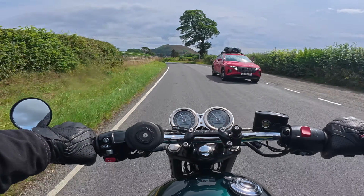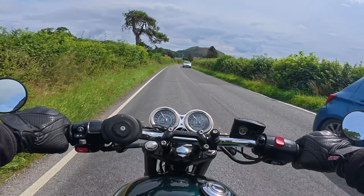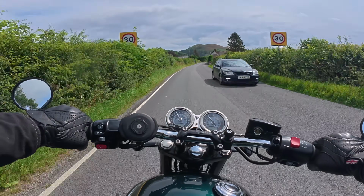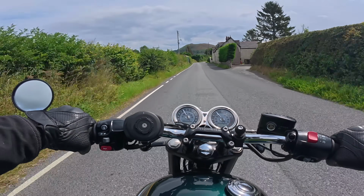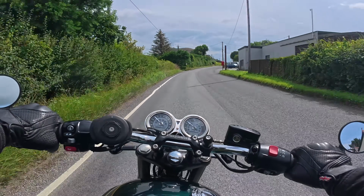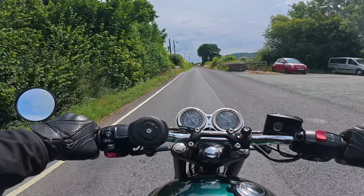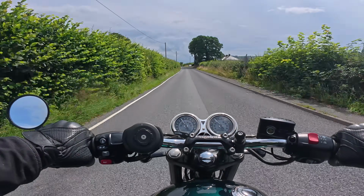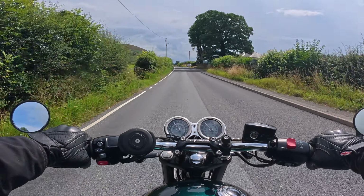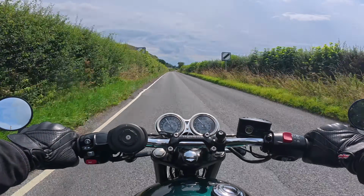It can do everything really well. So if you're going on roads like this all day, it's the perfect bike for it. But if you're going on the motorway on a big, I don't know, European tour, I would feel happy doing it on this, no problem. So it's the best of both worlds really. Whether you like a nice chilled Sunday afternoon ride or an epic European adventure, this one ticks all the boxes for me, and that's kind of why I got it as well.